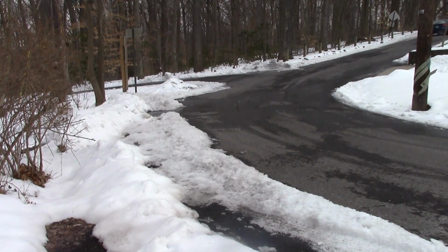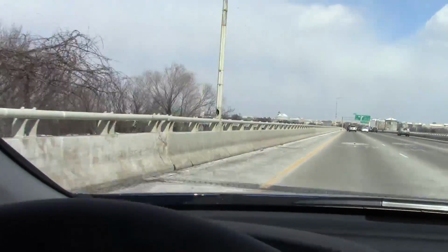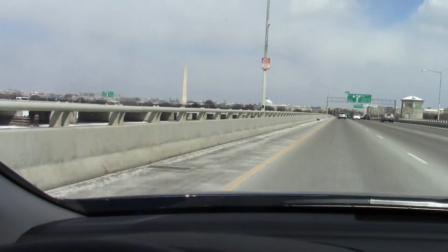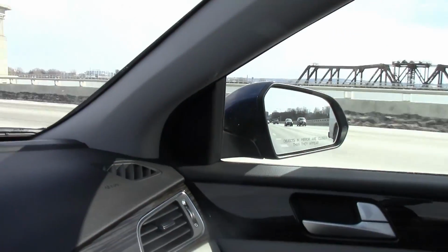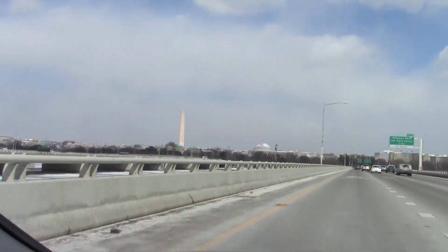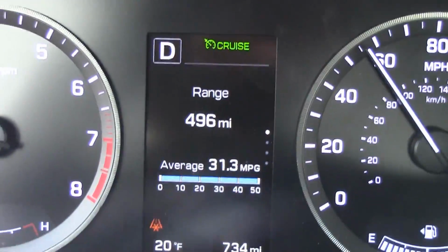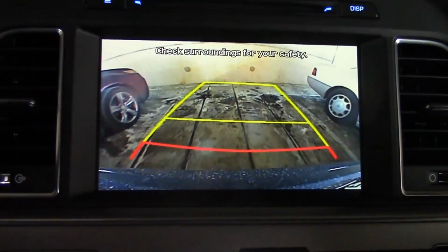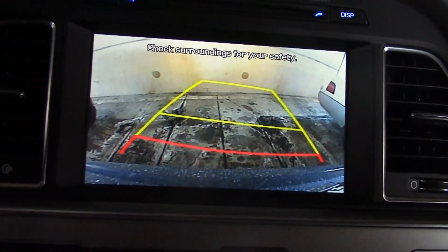And technology is also integrated well. Now, should you put your turn signal on when there's a car next to you, you're going to hear about it and see a flashing light. And that is a great safety feature. It's really nice to have a cruising range that starts out well over 500 miles. The backup camera is very helpful, and it's also directional too. Very nice.